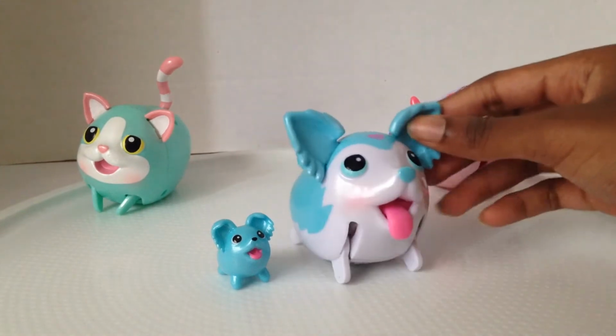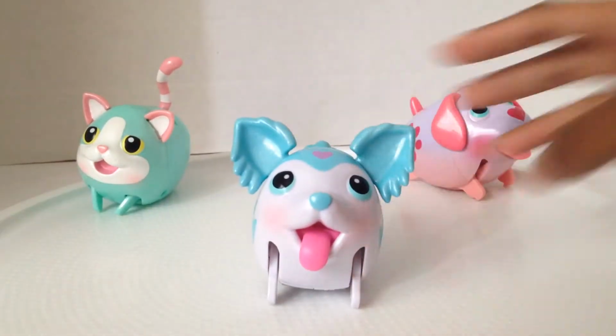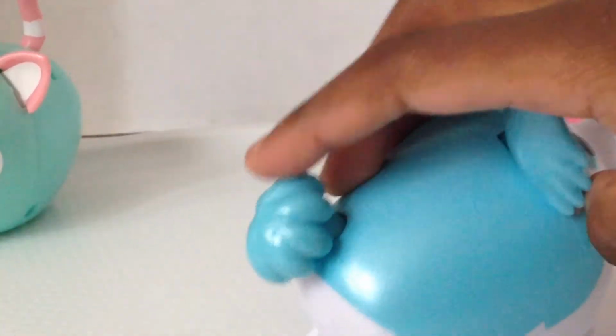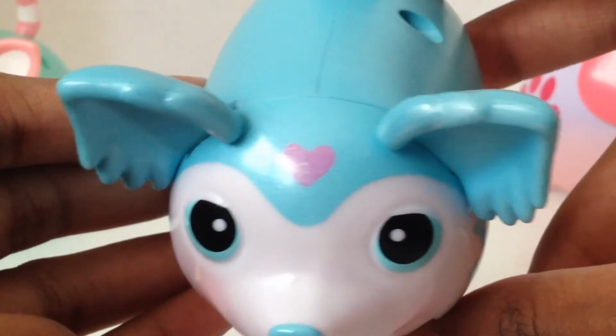The baby's so cute. As you can see, it comes with a little baby. But first, we're going to look at the mom. She has an umbrella tail. That's some fluffy tail. If you get really close, you can see that they're sparkly. It's like little tiny glitters on them.